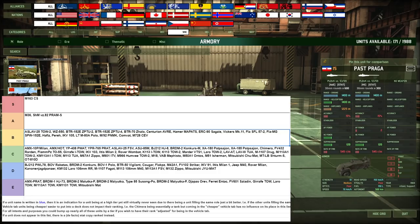I am not a fan of this thing. The past Praga has a horrible rate of fire. It shoots every 0.6 seconds, which is pretty bad. It's pretty bad accuracy. It hasn't gotten very good range. It's just, honestly, one of the worst base defenses that you could get.